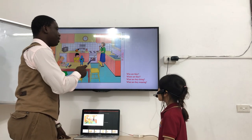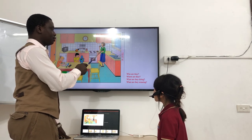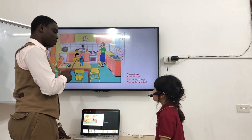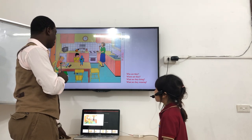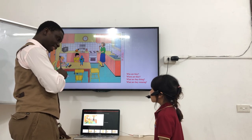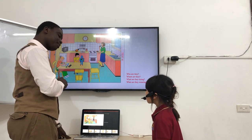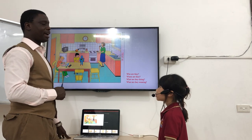What are they wearing? The mother is wearing a green shirt, a blue skirt, and black shoe. The son is wearing a yellow t-shirt. The daughter is wearing a blue hair, orange t-shirt, green pants, and white shoe.